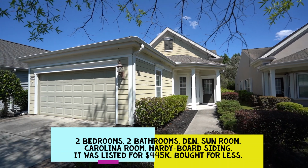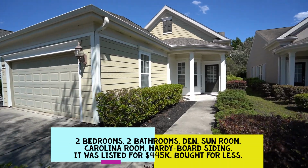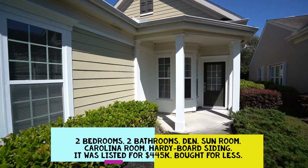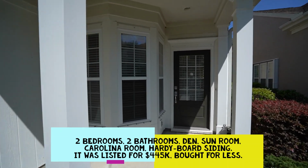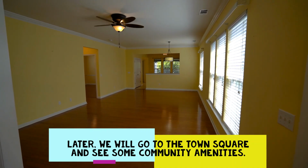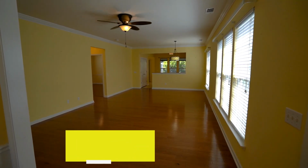The buyers won't be moving in for another week or so, so they've been nice enough to let us take a look at the house here today. Let's go on in and take a look. It has hardy plank exterior, which is the concrete fiberboard. And by the way, when we finish walking through this house, we'll go over to the town center and take a look at some of the amenities there.